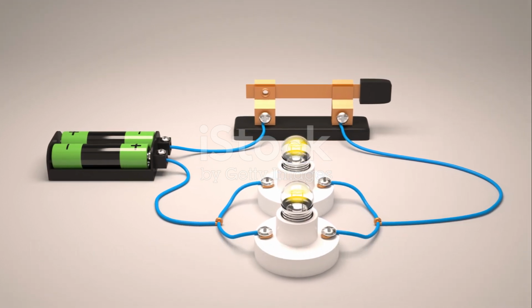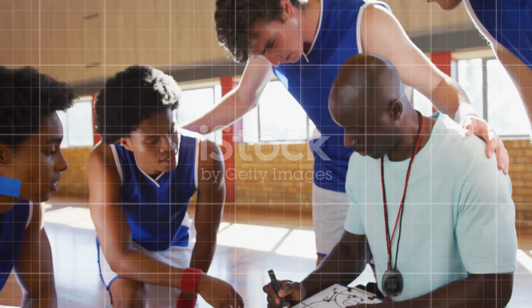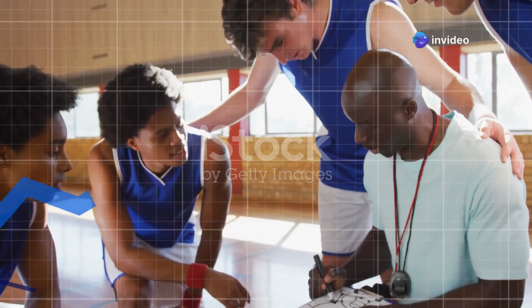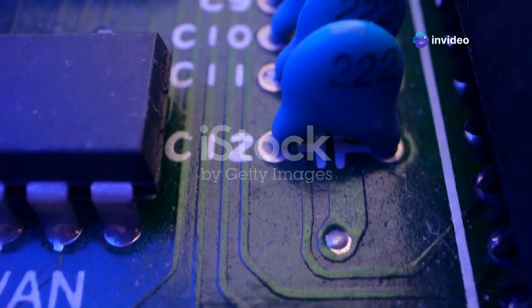Section 9. Teamwork. Resistors in series and parallel. Just like a team of athletes, resistors can work together in series or parallel to achieve different electrical goals. Let's explore these teamwork formations.